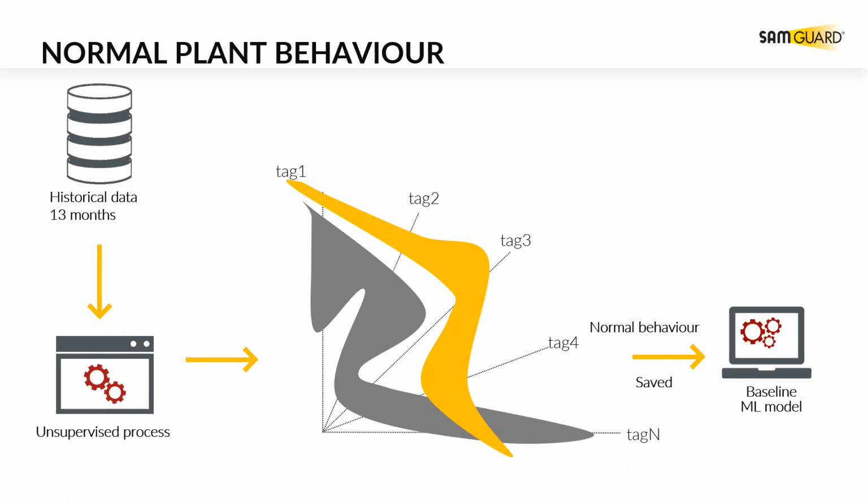And if you know what's normal plant behavior, you also know what's abnormal plant behavior. Because if you have a situation that's not in the normality cluster, it's abnormal. So you have an anomaly. And that's where you can say, okay, that's interesting because it behaves differently. Could it be an upcoming failure?